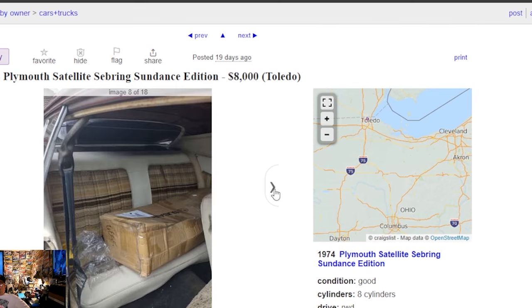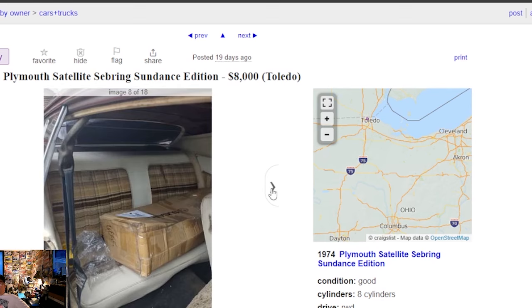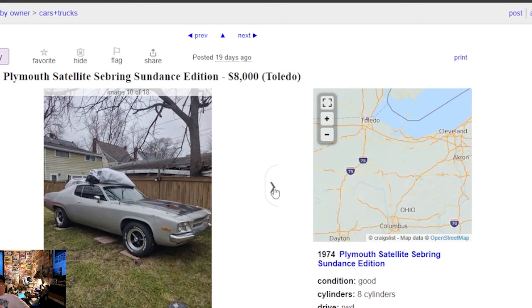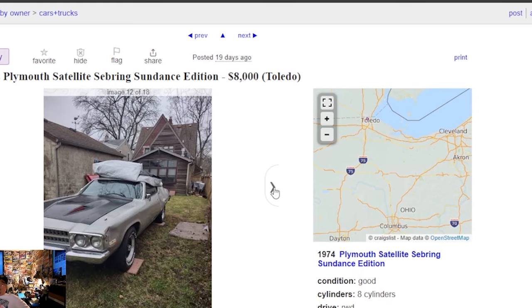I love the original interior. Had the bench seat. Unfortunately, it didn't have the buckets with console. But that's how my interior looked in my Roadrunner. It was white with red. Had red pattern inside of it with buckets and console. Cool car, cool wheels. Be cool to use to fix up a nice shell maybe.